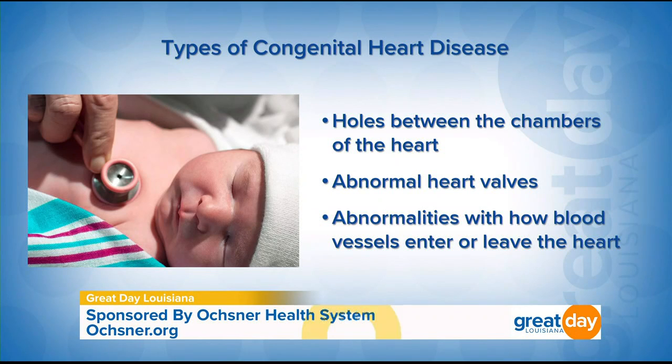Sure. Congenital heart defects specifically are heart problems you're born with. It's due to a problem with development of the heart inside of the baby while developing in mom. Usually we diagnose this in kids, but every once in a while we'll find an adult who was born with congenital heart disease and didn't know about it until they entered adulthood. Unbelievable. And as you can see right here, there are some different types. Tell us a few about the different types that you see.